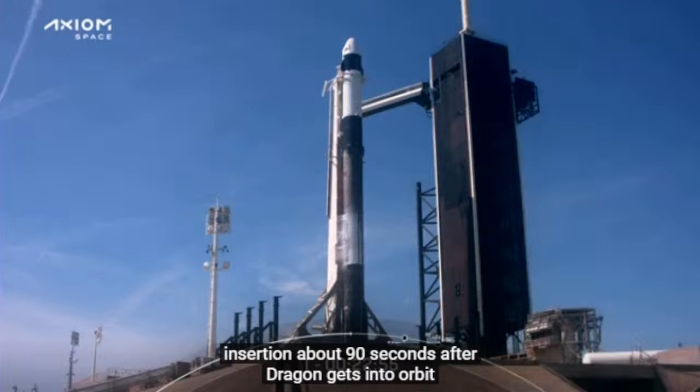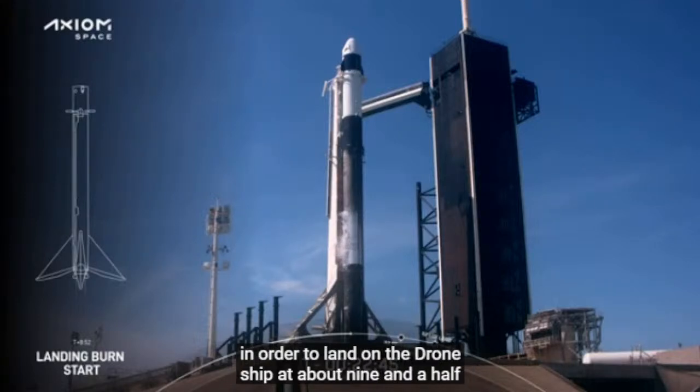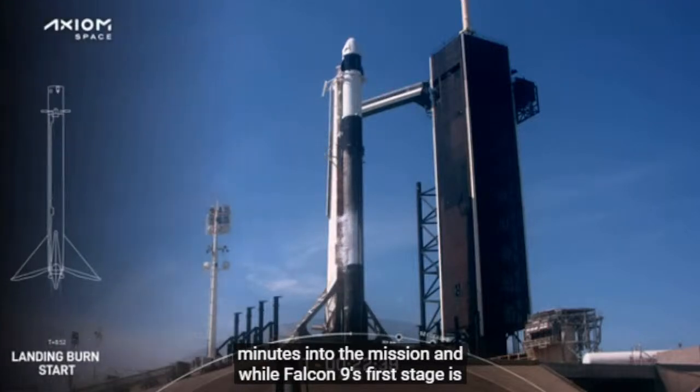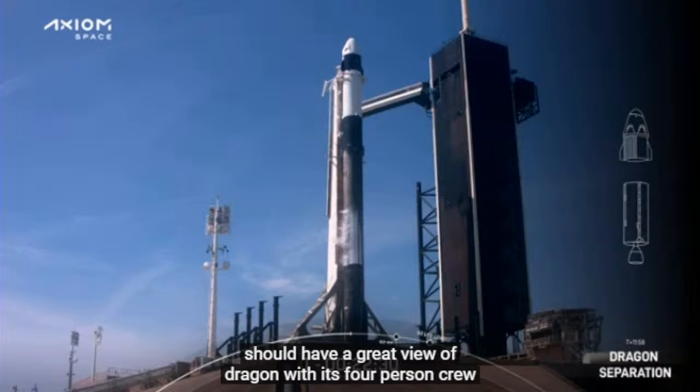About 90 seconds after Dragon gets into orbit, Falcon 9 will land back on Earth. The landing burn, which is a single engine burn, will bring the vehicle's speed down rapidly in order to land on the drone ship at about 9.5 minutes into the mission. And while Falcon 9's first stage is landing, Dragon is preparing to separate from the second stage. At about 3 minutes after the second stage gets into orbit, we should have a great view of Dragon with its 4-person crew drifting away from the second stage.